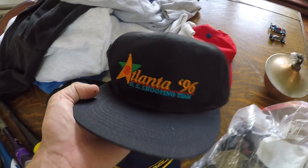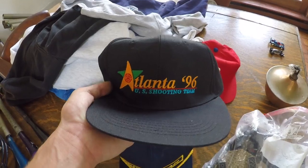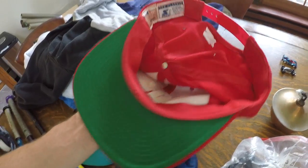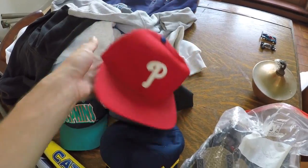This is really cool. Atlanta 96 USA Olympics U.S. shooting team. This is really cool if you're someone who likes to do competitive shooting. You might want this hat and you like the vintage style. Starter snapback. Phillies are terrible, but whenever I can pick up a vintage starter hat, it's always nice. So probably get $10 for this.